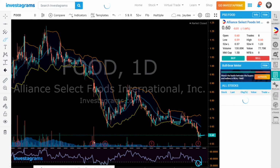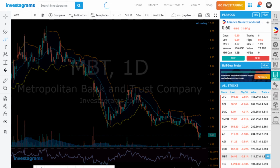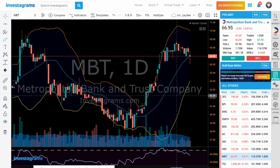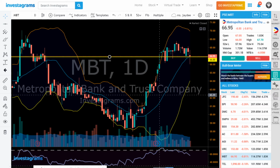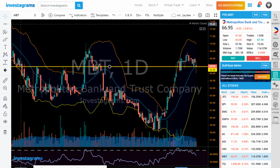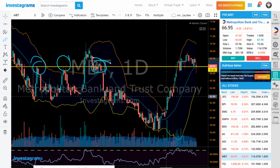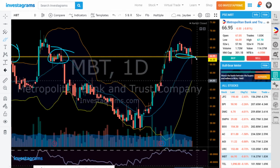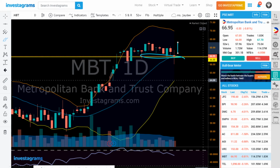Let's go back. So let's talk about MBT. MBT is currently testing this area. They're at the MA20 line. So let's see if it will sustain that area of possible bounce. Just check that. Look, it's also a resistance here. Resistance. This one too. That's why this could potentially create a possible support. Your previous resistance can potentially act as a support. Because we are sitting at the MA20 line, tomorrow could be a decision making day. So if most of the action happens above here, then now you have a bounce.